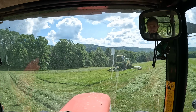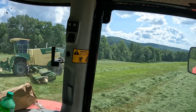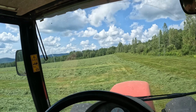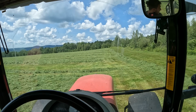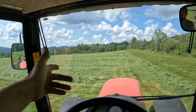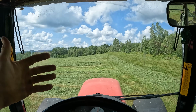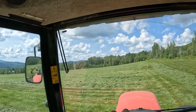I started raking about an hour after, but we're in the big grass field up here, and we're gaining on Ferdy. The biggest reason we catch up to him so fast up here in East Richford is because, as I was explaining earlier, I don't have to do the around 40-minute drive Ferdy has to, at the very bottom of the mountain, to get a little field.